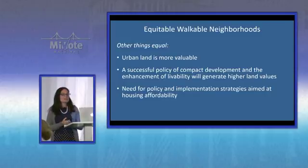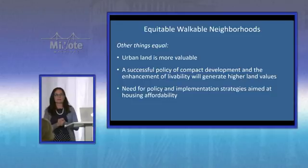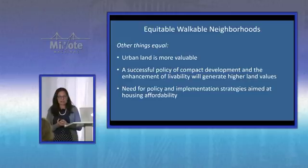I wanted to also, I'm going to just go through this very, very quickly. Just like development doesn't happen by accident, equity doesn't happen by accident either. And you can't just lay back and assume that because this might be an underdeveloped area that it will stay affordable, it will provide access to all kinds of people looking for all kinds of jobs. It takes real energy to make sure that happens.